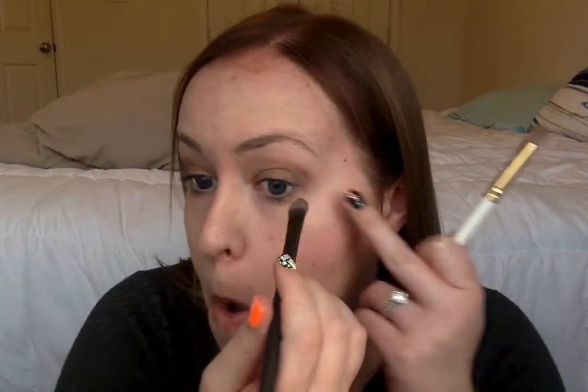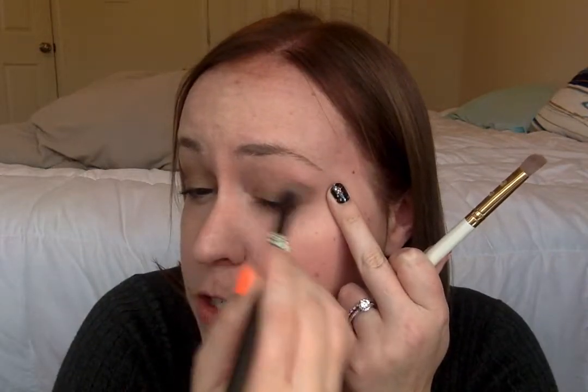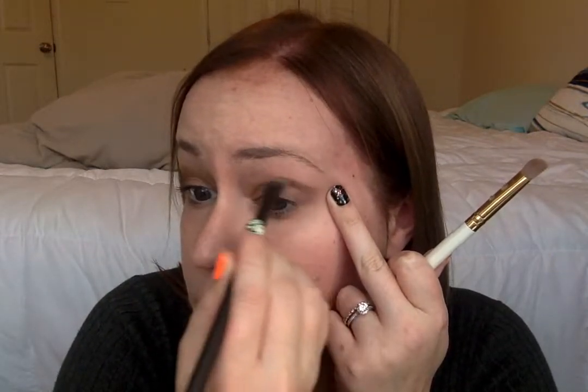Yep, so there you go. As you can see, I got a slight smoky look. I'm going to touch up the left side that I did before. I wasn't trying to be overdramatic when I applied it before. So let's just get it to match a little bit better on both sides. So I have the smoky eye.